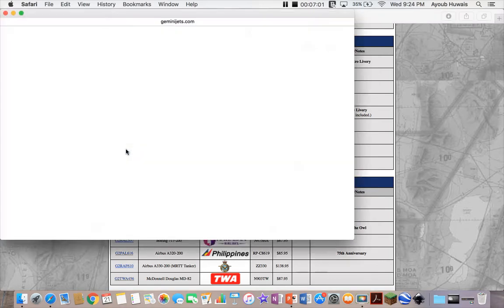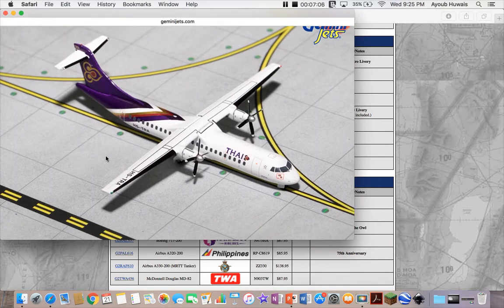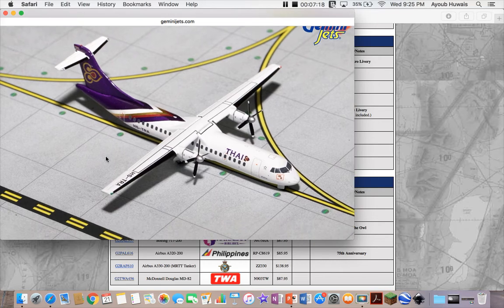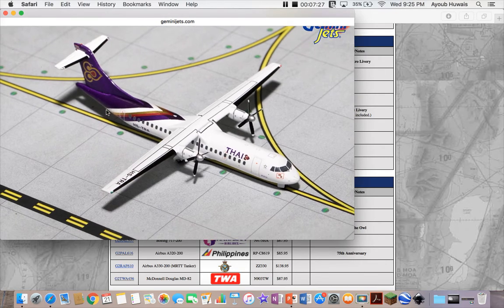Next up, we have a Thai ATR 72. They fly these guys, I'm guessing, within Thailand or the Indochina area, maybe like Laos or Cambodia or Myanmar or Burma, whatever you want to call it. But I won't be getting this because I don't do any airports in the Indochina region. But yeah, if you do, which I don't think I know anyone who does, then get it. If you're doing Bangkok, then that's fine. But yeah, I'm not getting it.